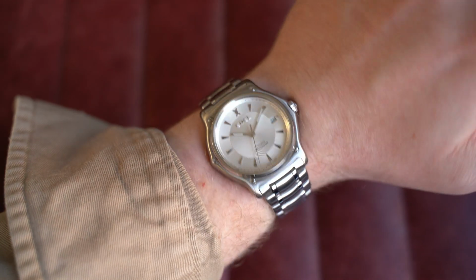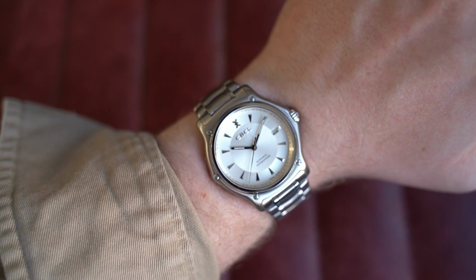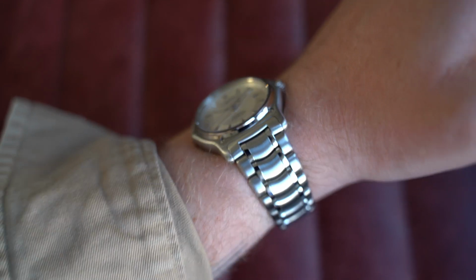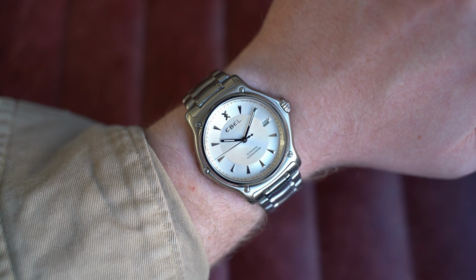And here we go, comfortably on my 7-inch wrist. It doesn't get much better than this. What a lovely, lovely watch. This is 39mm by 43.5mm lug to lug, only 9mm on the thickness and 20mm on the lugs. So go check out this beautiful watch on the website today.